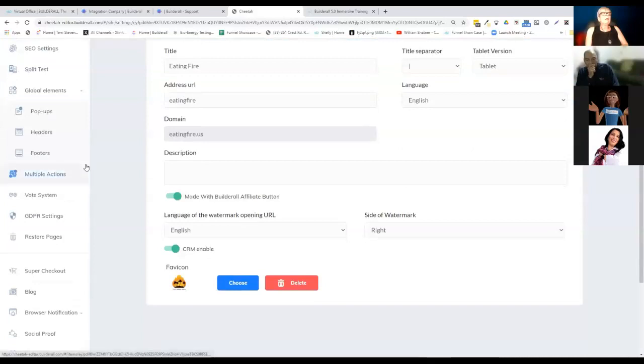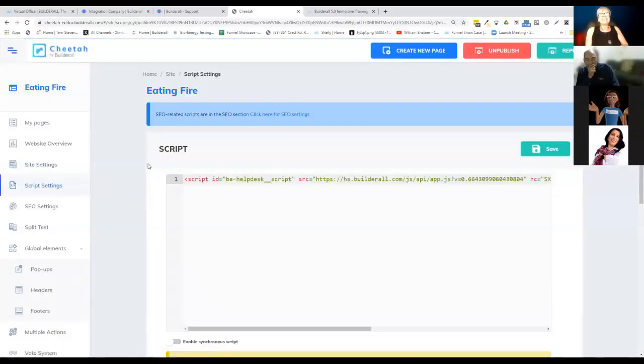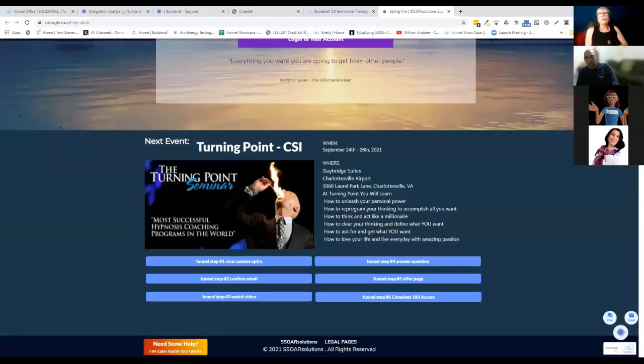Script settings, I'm sorry. And add it there, right there. And then save it and publish it. And then that will, let's see if I can pull that page over here so you can see it showing up on that page. And now on the bottom right hand, right above the Howard building, can you see that, guys? Are you seeing the right page? The turning point page here, Source Solutions. Yeah, we see it. Okay, good.